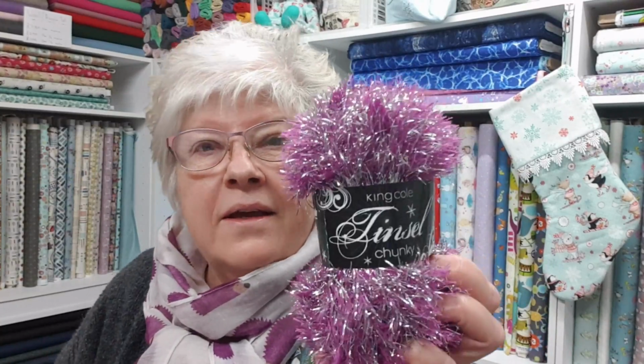Mind you, I like them all. I'm biased, aren't I? And that is the King Cole tinsel chunky. It's really nice and sparkly. I'm not saying you can't crochet with it, because you can do. I think it's just a bit fiddly because of all the little bits. But if you're an expert, good at crochet, I'm sure you'll manage to do it, because I know I've seen some patterns that have been crocheted with this yarn.